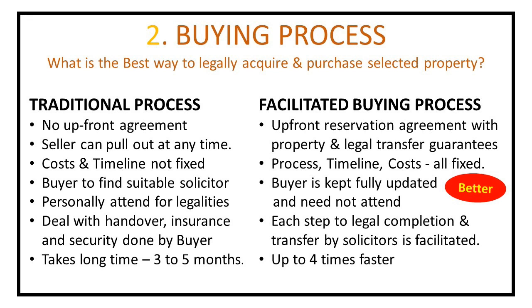Recommended local external solicitors who are familiar with the types of properties act for the buyer, and the process is typically 4 times quicker. The buyer is kept informed and receives all of the purchase summaries and the ownership documents after completion. So the facilitated buying process is best as it provides more certainty, speed and convenience.